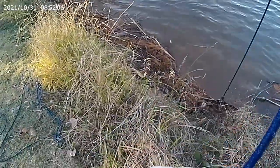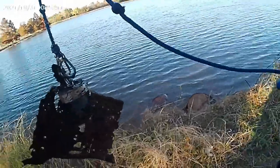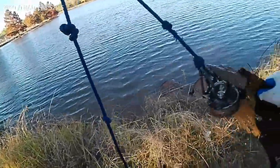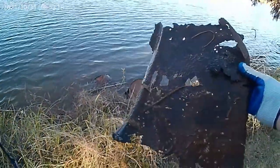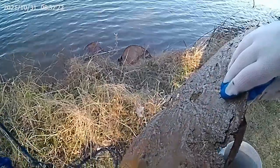What is that? This was just a big piece of the side of one of those barrels. At this point, I don't know if it's one or two. You can see just how corroded it is.